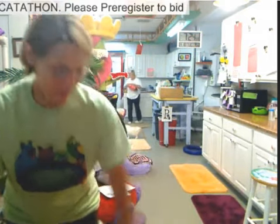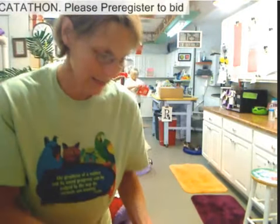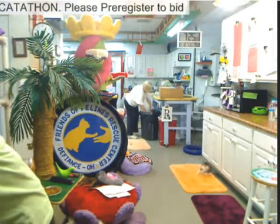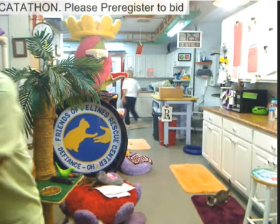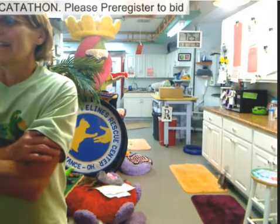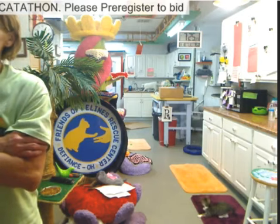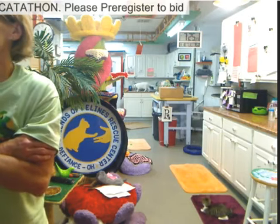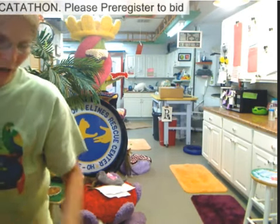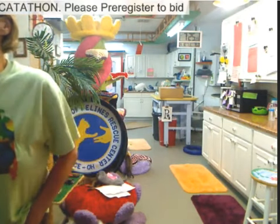You guys have all liked the raffles that we've had so much, and it was your suggestions about having a raffle involved with Catathon. That's why we decided to pull some of the things out and use them for a Catathon raffle. It gives everybody a chance, whereas the auction part, the Catathon part, is an actual bidding.